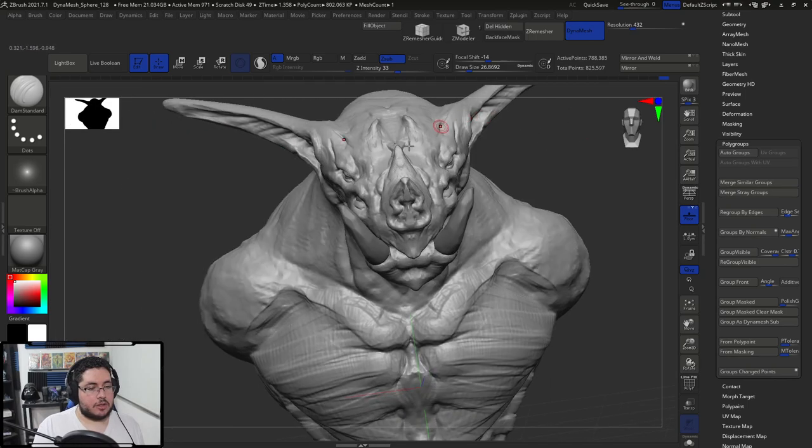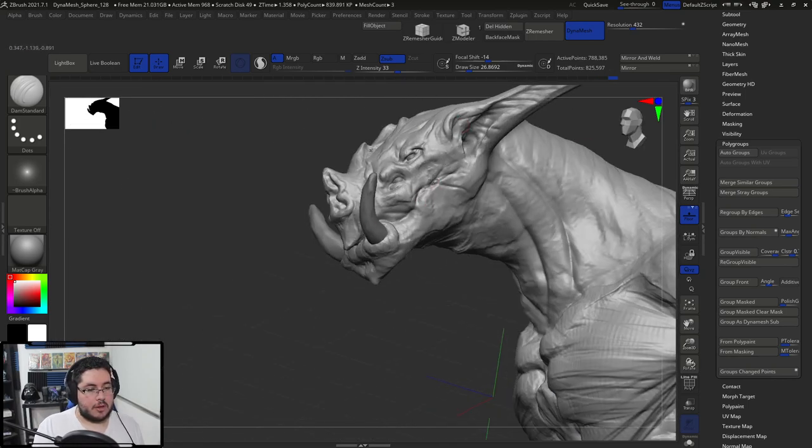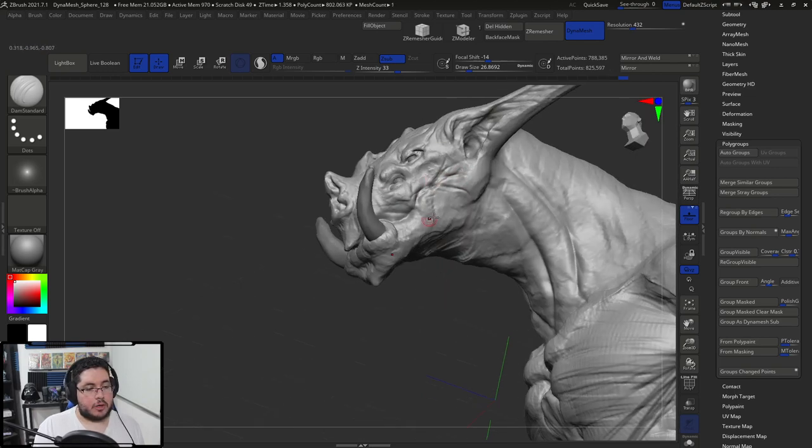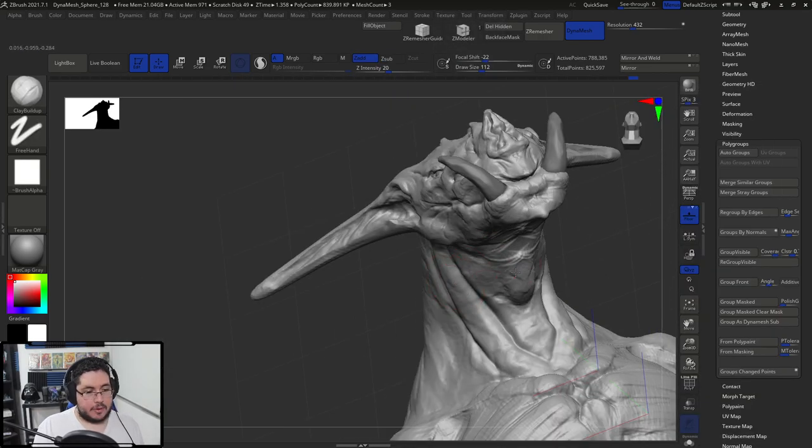So as you can see here, I'm adding just some extra wrinkles to define where the general shapes are gonna be. Just fading out. So from big wrinkles, we go to smaller wrinkles. Right about here, we're gonna have this.